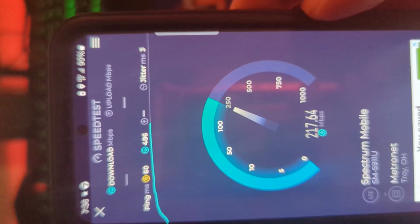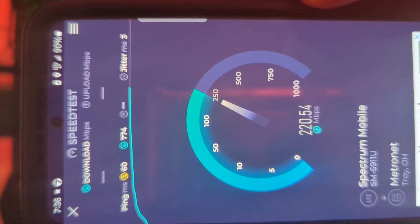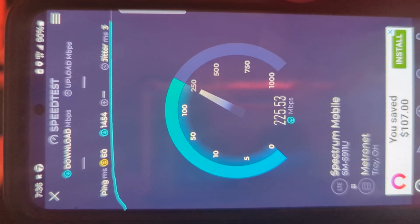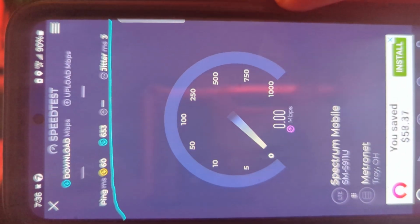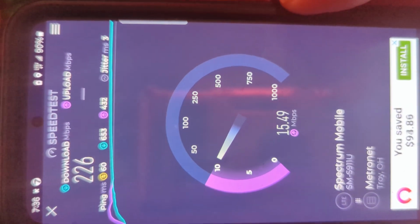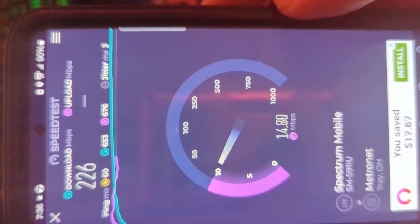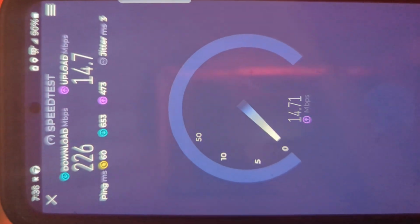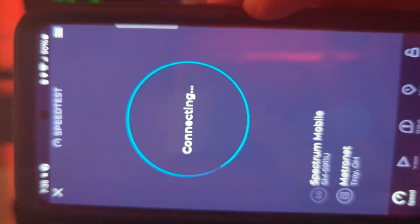Give me just a sec. Okay, so this is what I'm pulling with Spectrum with LTE speeds. I'm getting about 200, almost 230. That's some good download with Spectrum and the Verizon network. I ain't gonna lie, LTE, and there's the 5G right there. Good performance. Some of that was LTE, so I'm gonna go ahead and do the speed test again.